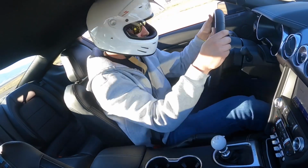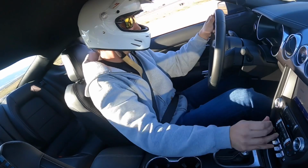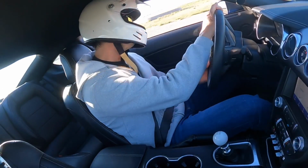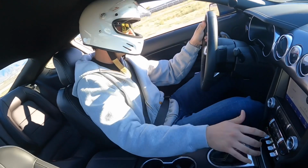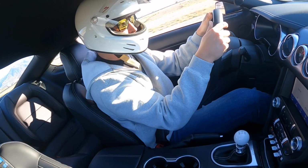Now I haven't driven a Mach 1 on track with Recaros, but as you can see here, these seats do a good job of holding me in place. I'm not having to prop myself up super hard between the door and the inside of the dash to keep me from sliding around. They do a really good job, and you retain the heated and cooled feature. So I'll leave that one up to you, but I can say that these seats do honestly work very well on the track.